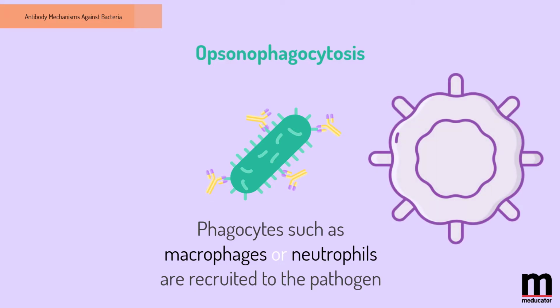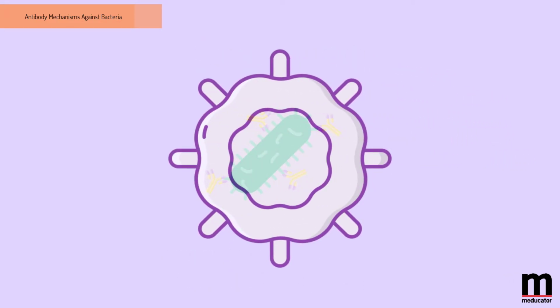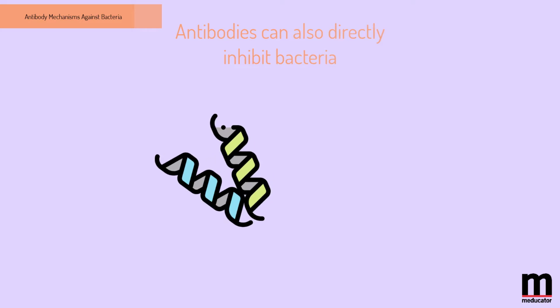Antibody coating of bacteria can also mark them for destruction by opsonophagocytosis. Here, phagocytes such as macrophages and neutrophils are recruited to bacteria by attached antibodies, enabling them to engulf and neutralize bacteria. Beyond marking pathogens, antibodies may exhibit direct antibacterial activity by disrupting essential proteins.